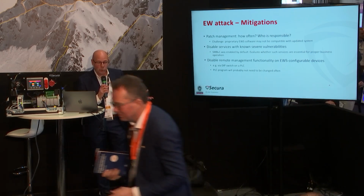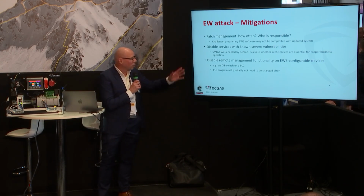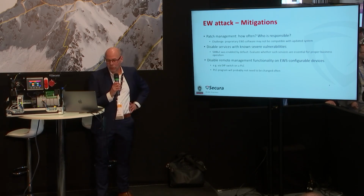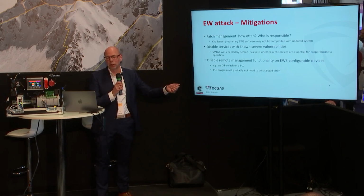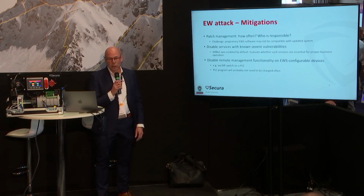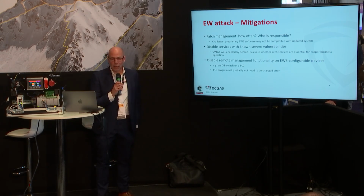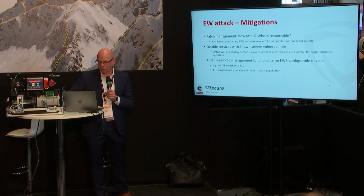So you could also disable services that are not needed. So SMB-v1, that is something that you shouldn't be using anymore. Or, for example, if it's a system using Telnet or whatever others, you don't want to be using that anymore. But also disable remote management functionality. If a system doesn't need to be remotely operated or programmed that often, just disable that. And if you really need to do something with it, have it enabled in a service window, for example, and then this risk is really mitigated.